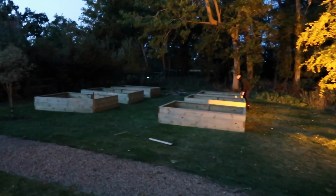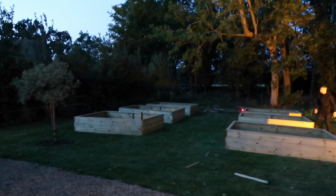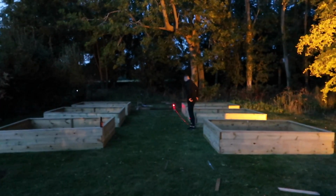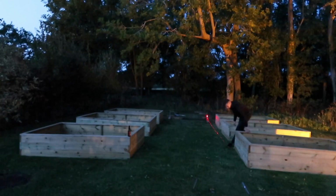It is completely darkness out here at the moment, but we are still out here somehow. This is, I mean, babe, this is huge, this gap. It is huge.